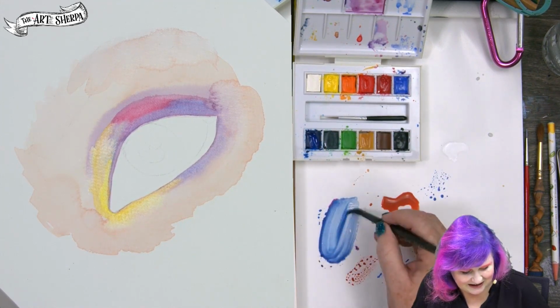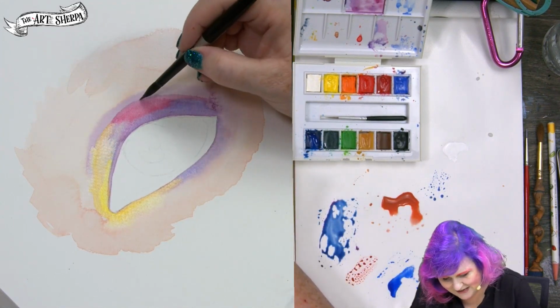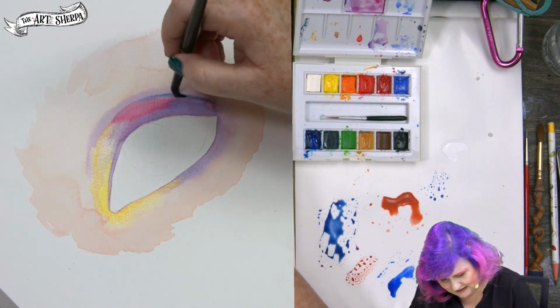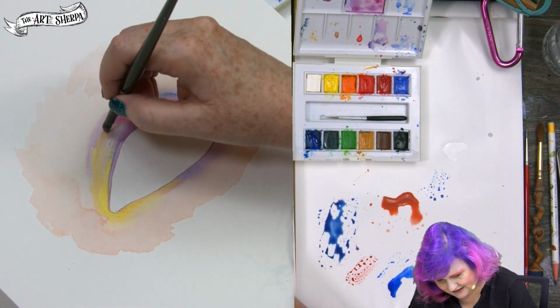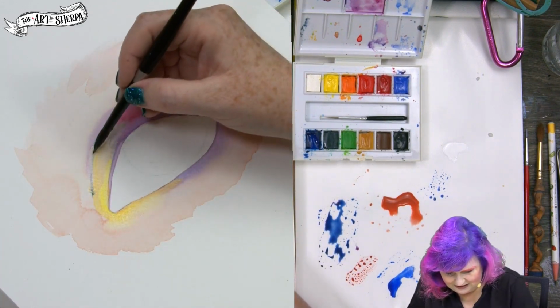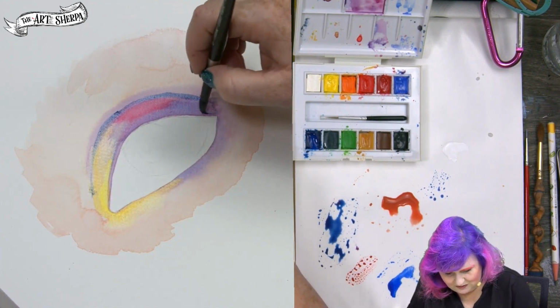I'm going to get into my phthalo blue and mix that in here. It does make me question many, many things. I'm going to come along where the eye crease would be. Along the eye crease, as you can see, coming forward. Sort of fun to do. I think it's really great.